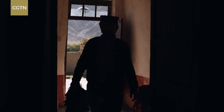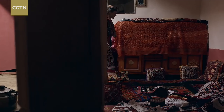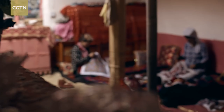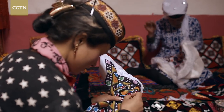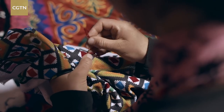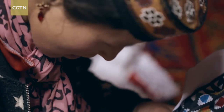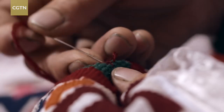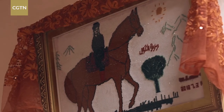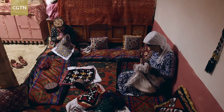After breakfast, Tajik girl Rezvanguly goes to the living room with her unfinished embroidery piece. She learned embroidery from her mother at the age of 13 and has now become highly skilled at the art. She is practicing cross stitch, which uses warp and weft to form crosses on cloth with crossed grids. This is one of the oldest methods of embroidery. For more than 1,000 years, embroidery was seen virtually everywhere on the clothes, objects, and room decorations of the Tajik people. It has become a part of their lives.